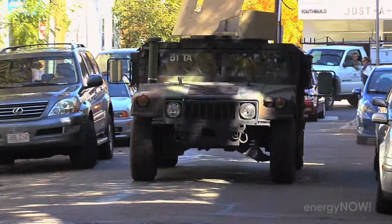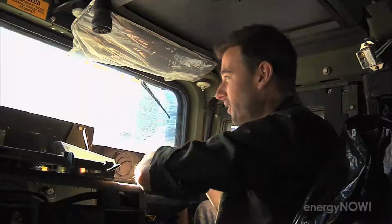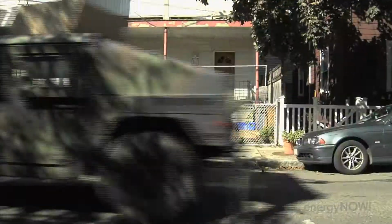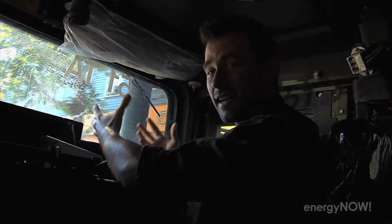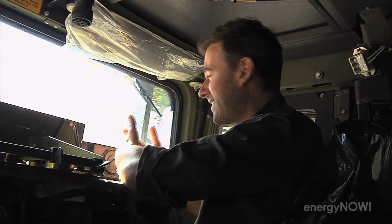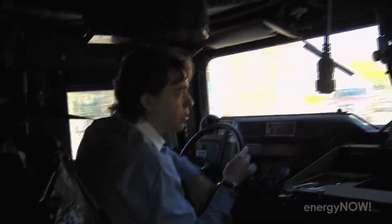It's amazing to think that this could be the prototype vehicle from which all of the Army's Humvees could be fitted. So they need to use less power, less energy, be more efficient, and also a nicer ride, which would be nice. This is no Lexus. And in the context of capturing energy, that's a good thing.